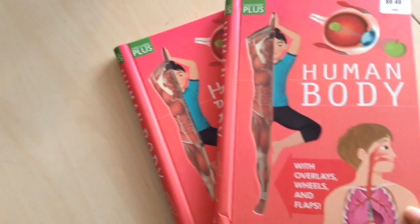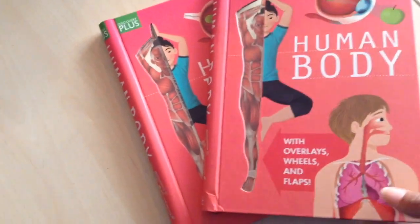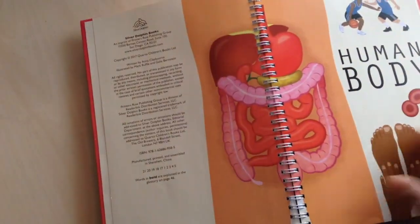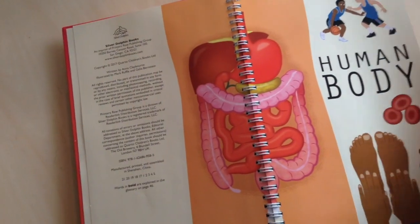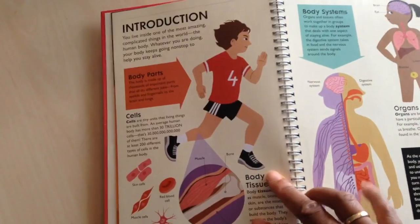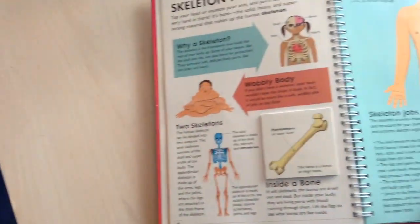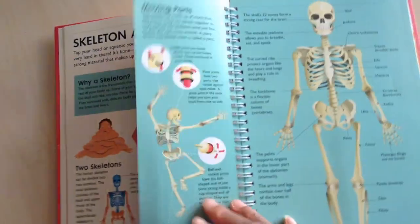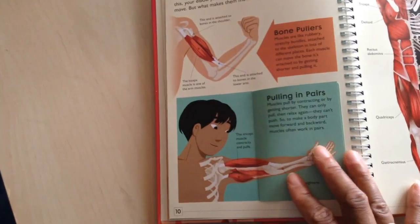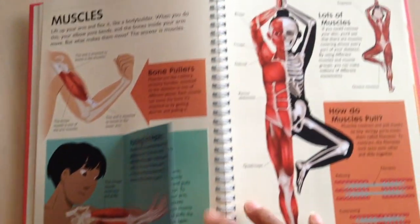So these are the human body books, and they contain overlays, wheels, and flaps. And you had seen the Animal Kingdom book that I had purchased as well. I will be using these as textbooks. That's why I had purchased two of each, because we like using books as textbooks as opposed to just buying the one book and kind of looking at it every now and again. We like to actually use the books that we have.